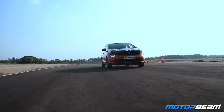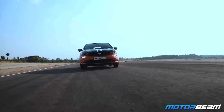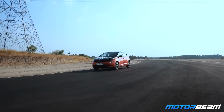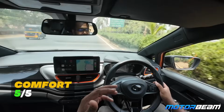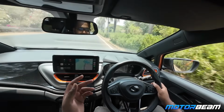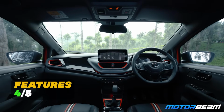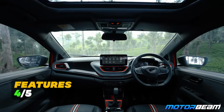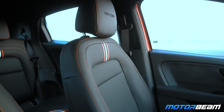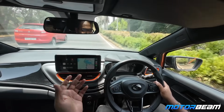For the driving dynamics and comfort, well, both are different things altogether. Driving dynamics I'll give 4 out of 5 again, and comfort again 5 out of 5 because this car in this segment is very, very comfortable. The list of features it has, 4 out of 5 again because it's got everything: wireless connectivity, Apple CarPlay, sunroof over here, ventilated seats, and the overall fit and finish of this car is decent enough.